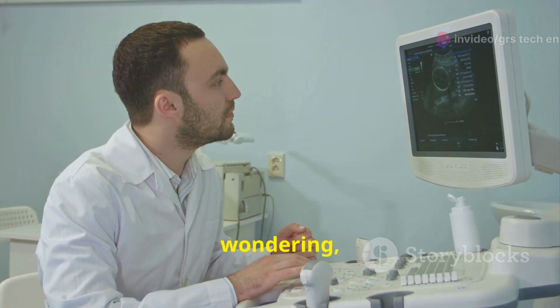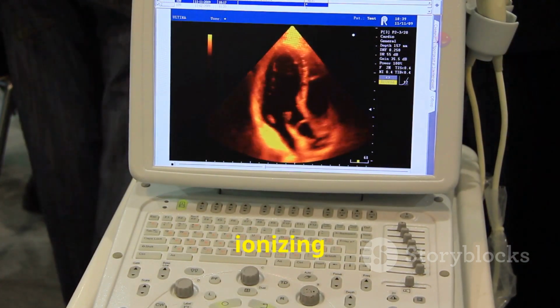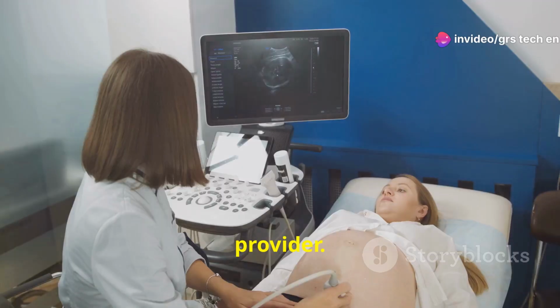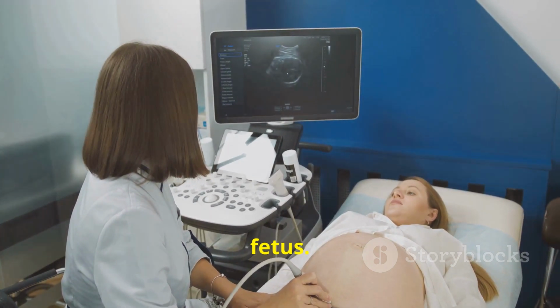Now you might be wondering, why ultrasound? Well, unlike X-rays or CT scans, ultrasounds do not use ionizing radiation, making them safer for both the patient and the healthcare provider. This is especially important in obstetrics, where it's used to monitor the development of the fetus.